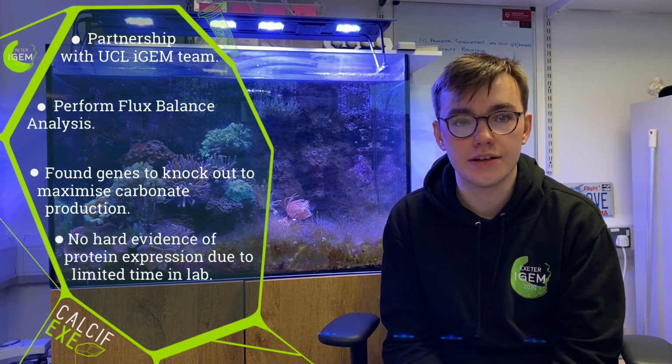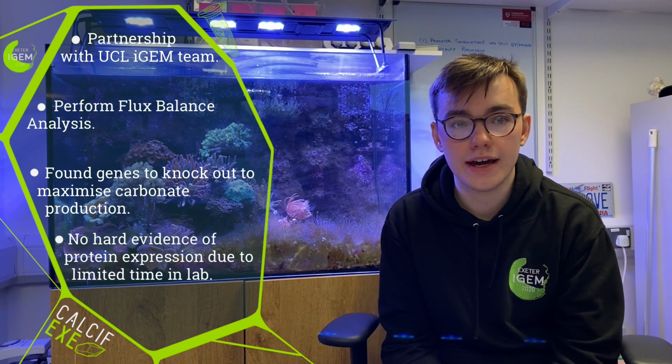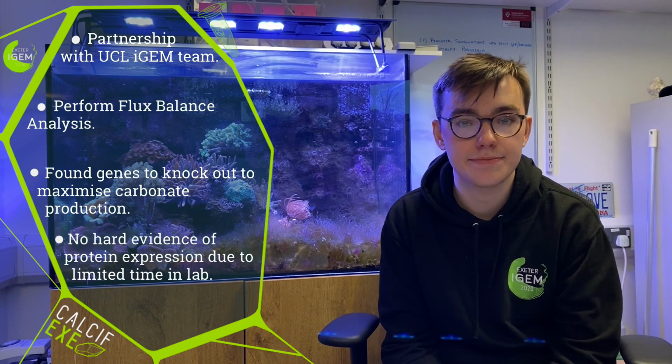Although currently we don't have hard evidence for protein expression due to the limited time within our labs, our multiple modelling projects and biological concepts that this project has resulted in prove that we have hit our targets and beyond, particularly with the modelling and engineering aspects.